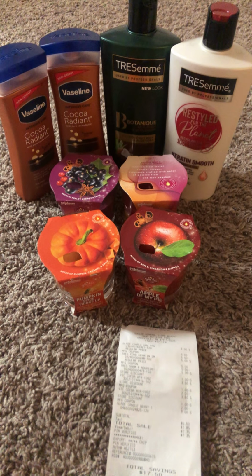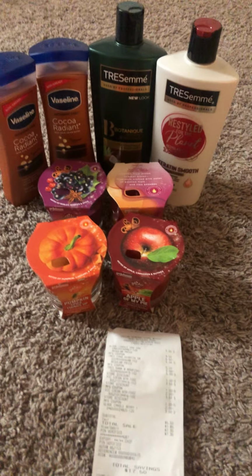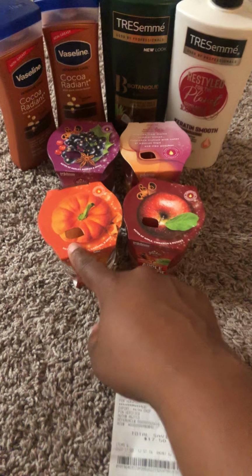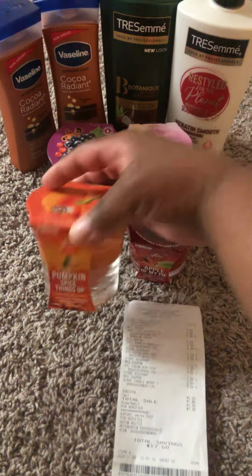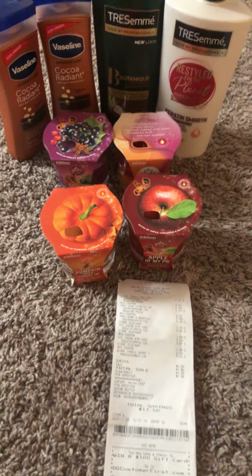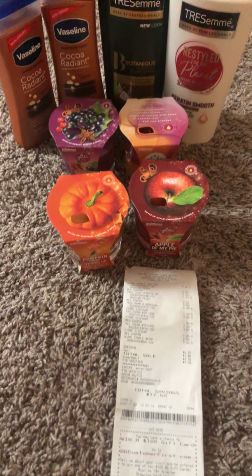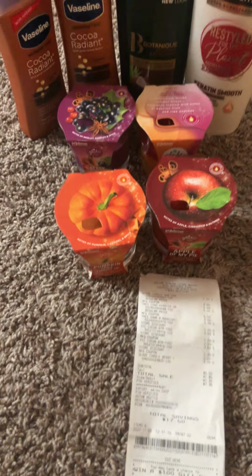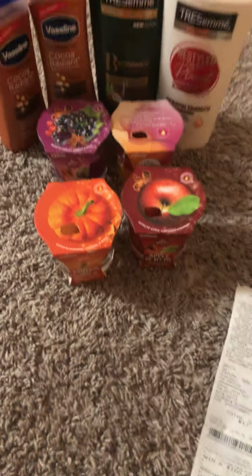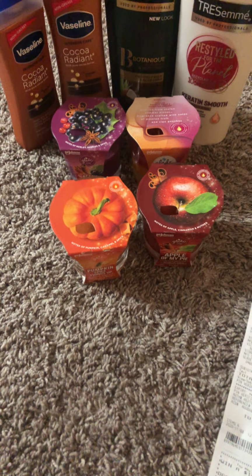The coupon is buy one, get one free, and apparently up to a value of $5.50. And the coupon was given the full $5.50. These candles at Walmart were $2.98 each. With the $5.50 off coupon, I got them for about 23 cents each. I didn't do them in a separate transaction. I purchased two or three other things, so I'm not going to show you guys that.